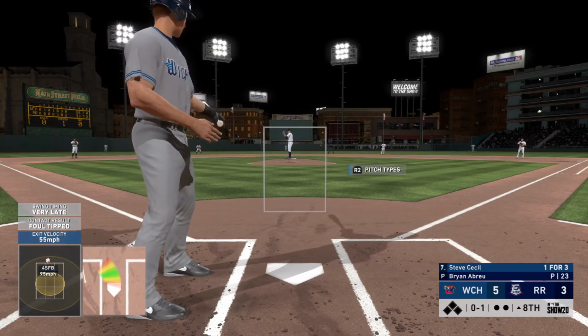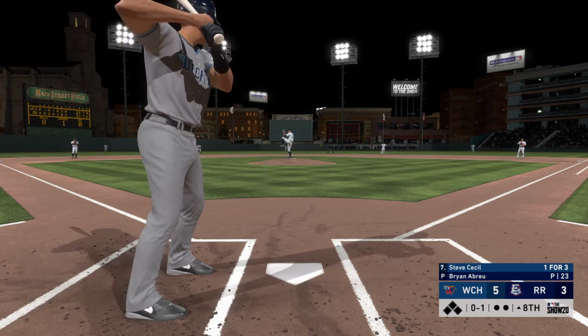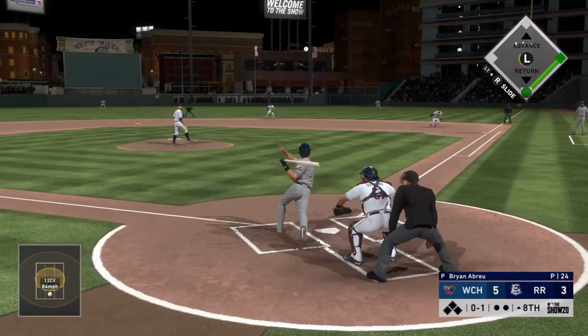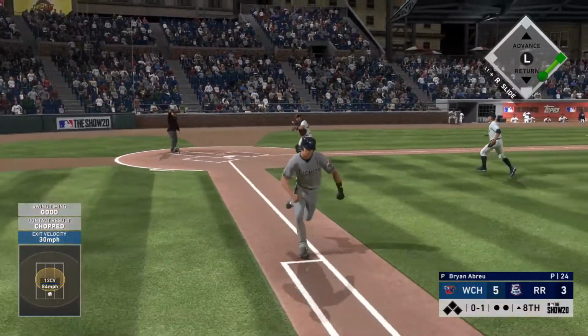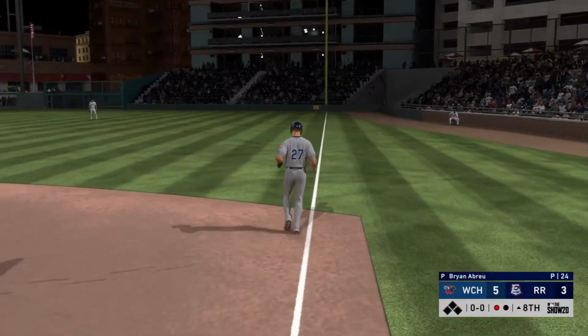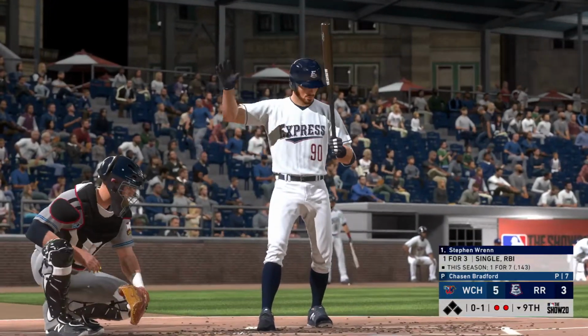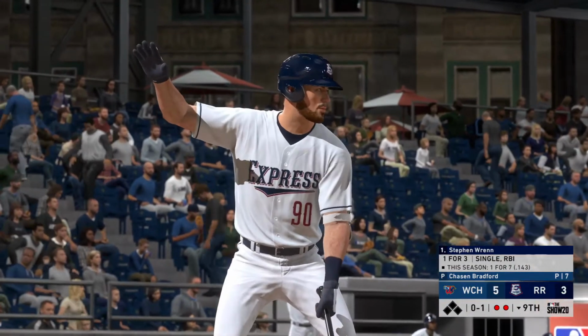Come on now. One time. The 0-1. A swinging bunt out in front of the plate. Ooh, that was ugly. Throw on to first in time, so the leadoff man is set down to open up inning number 8. So the lineup flips over and digging in, Steven Wren.